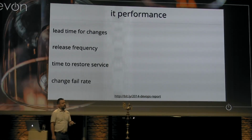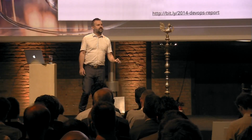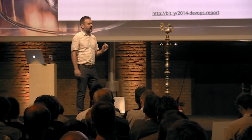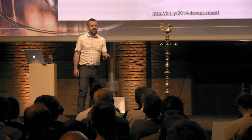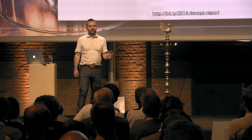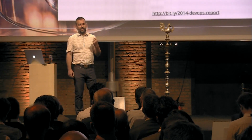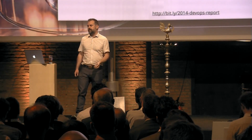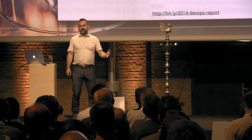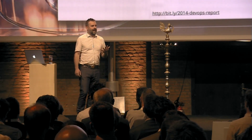If you take only one thing away from this talk, this is what I'd like you to take away. High-performing companies do better at both. High-performing companies are not trading off throughput against stability. They are not moving fast and breaking things. They are actually achieving higher levels of both throughput and stability. They're going faster and building services that are more stable and safer and higher quality and lower cost.